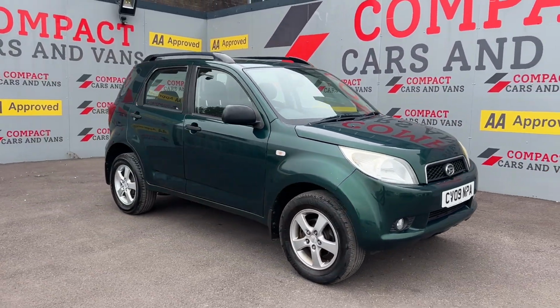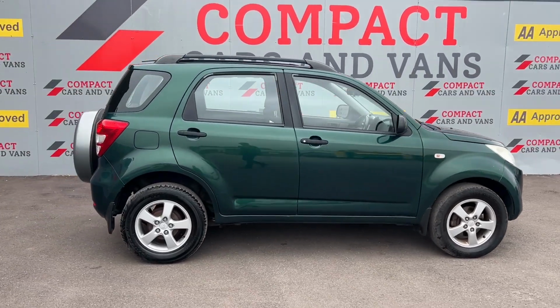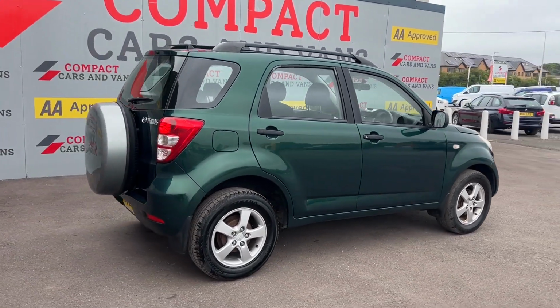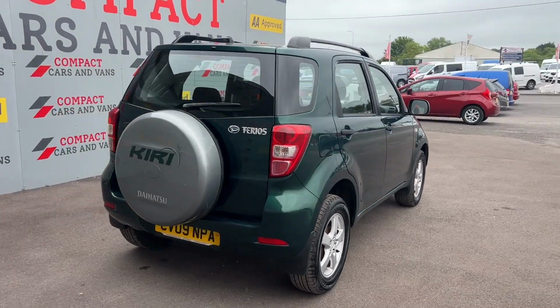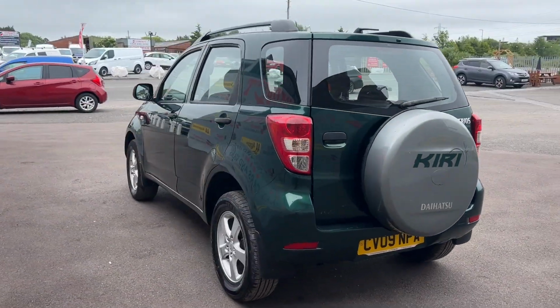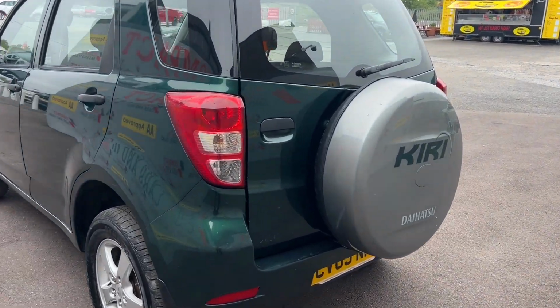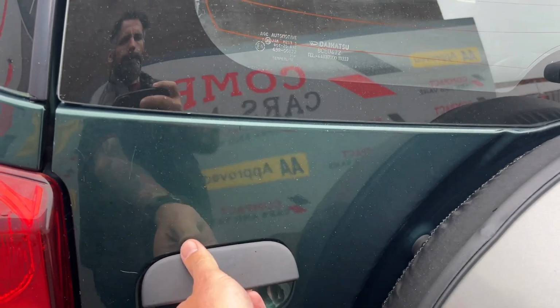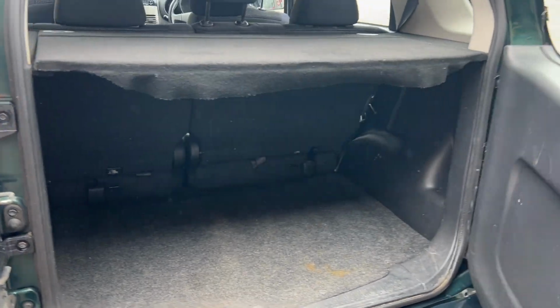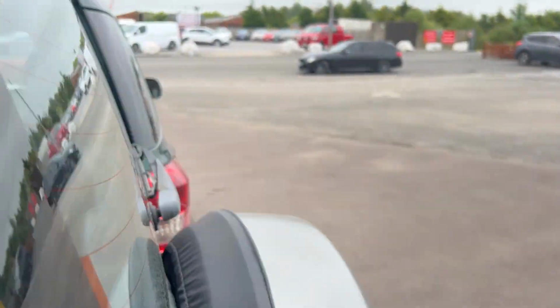If you're in the market for a bargain 4x4, then this really could be the one. It comes with a 1.5-litre petrol engine paired with a permanent four-wheel drive system. It's quite a roomy vehicle for its size, and it's got, of course, the five doors and quite an impressive boot space area, as you can see. It's got the spare wheel mounted on the rear, like a lot of 4x4s this size.